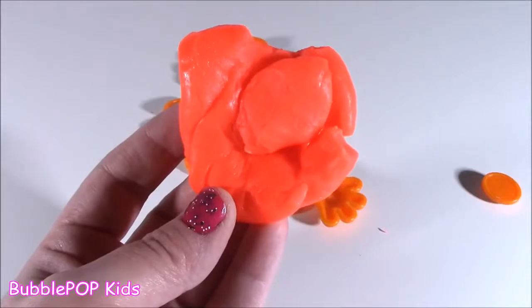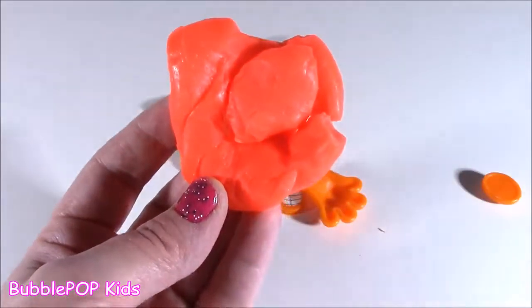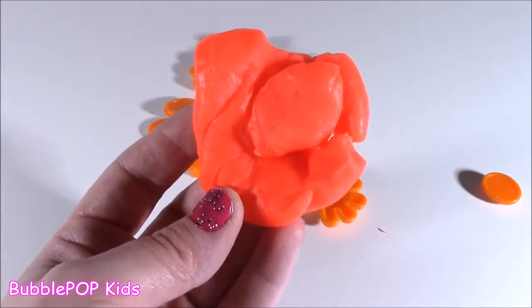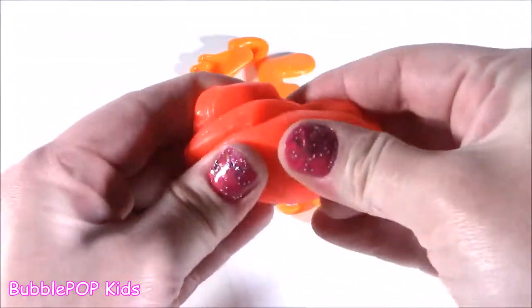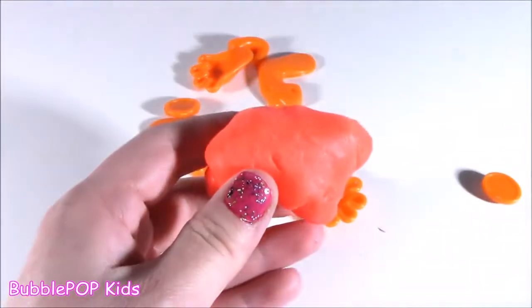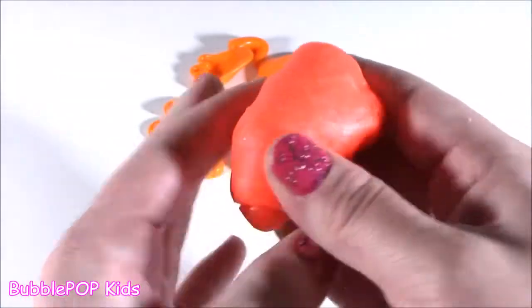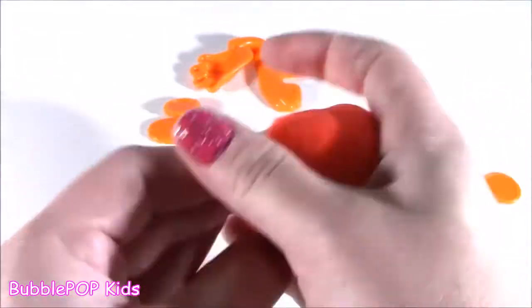Fluorescent. It is not slime, it is not putty, it is glow dough. It is this glowing dough, kind of feels like putty because it's on the harder side. You can't mold it too much, but I'm gonna work it into a little ball. Make this little guy right here. Let's try. Ugh, it's kind of tough.